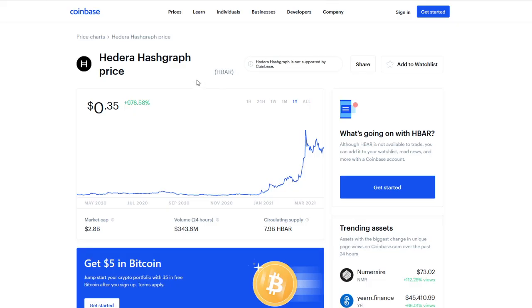So we'll continue back to the price graph now and try to give you guys price predictions for Hedera Hashgraph for the end of April, May in 2021. So right now we are at about 35 cents.